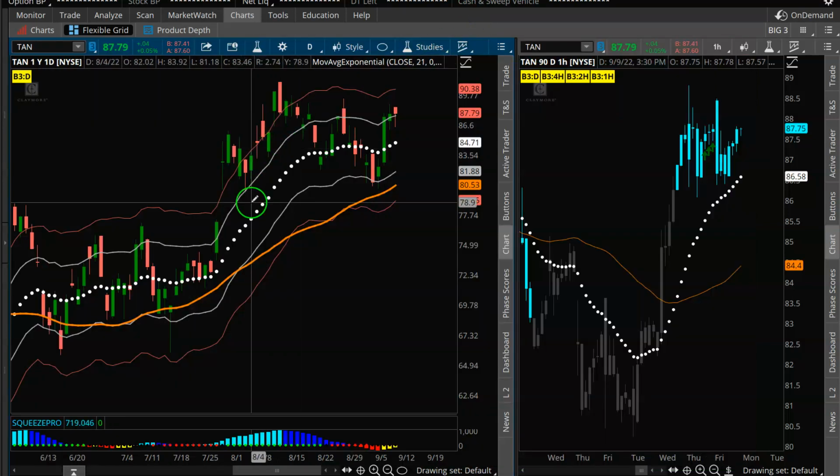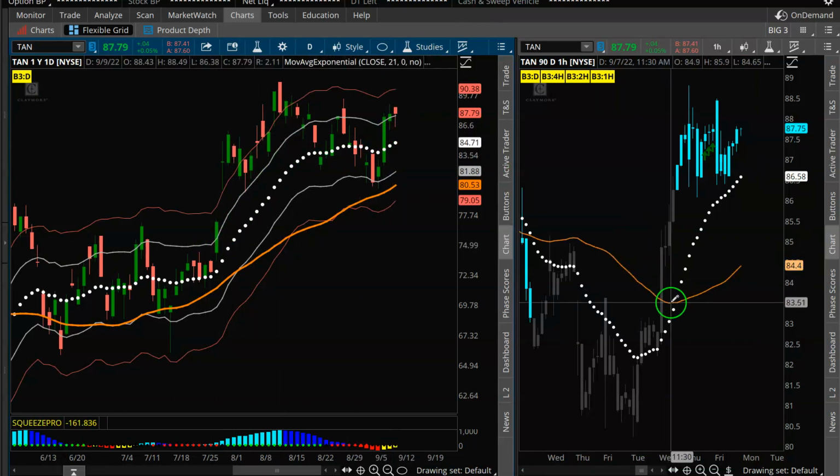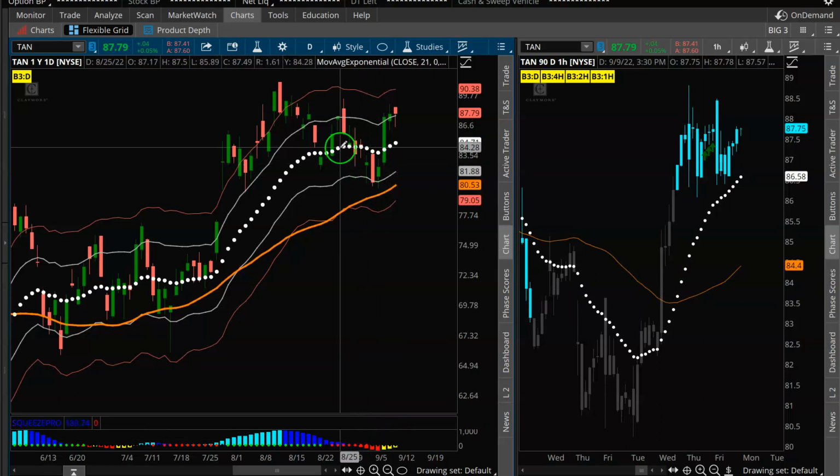So as far as TAN here, pretty good looking daily squeeze. And notice the hourly chart, those bars go from gray to blue. That means you got the positive moving average cross, with the 21 EMA popping back above your 50 SMA. That's really important because the daily squeeze and the price action above that 21 EMA set the stage for that potential move towards the upside.